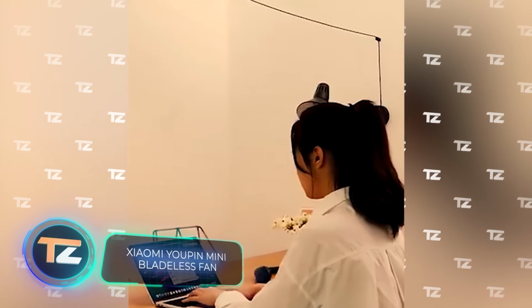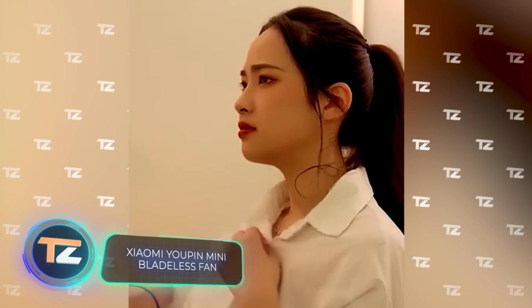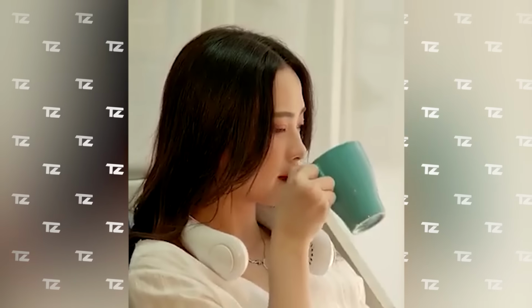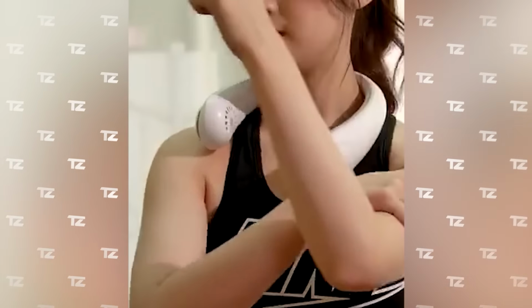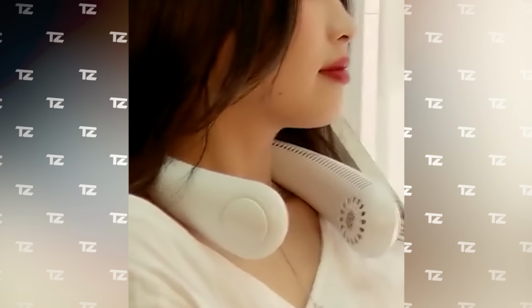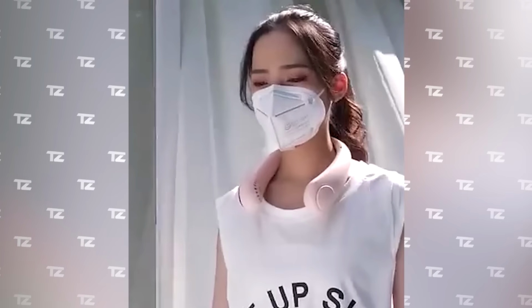You can use this neck fan to stay cool on a hot summer day. The price starts at $13, and for this money, the manufacturer promises a lot of interesting features. For example, the vents are designed so that the airflow won't damage your makeup, and the air intake is protected from dust and sweat. A fully charged battery lasts for 16 hours.